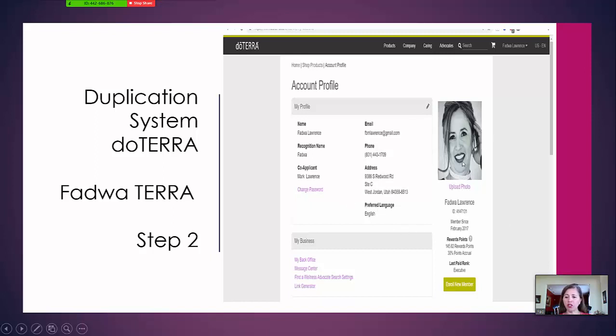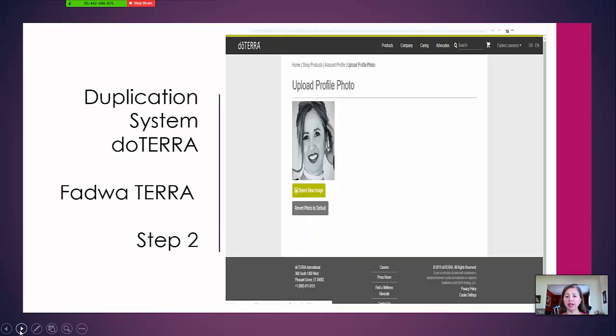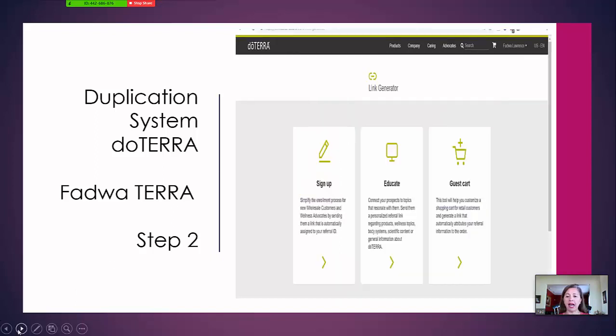But if you want to try it, if you go here, you can upload your photo, and put a very nice photo of you. After you upload your photo, you already have your name, so keep it on your name. Make sure that that still works, mydoterra.com. And then make sure that you select the picture that you want. After you do that, I want to show you something that's called link generator. Okay, this is absolutely new for doTERRA and it is so cool.